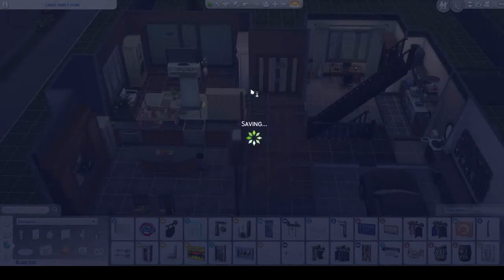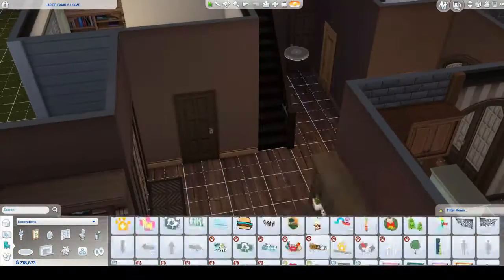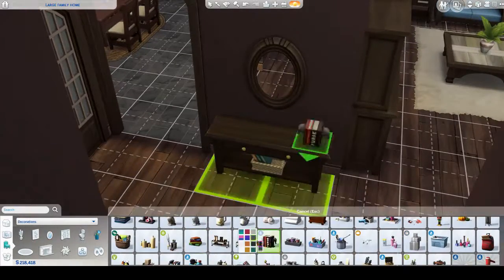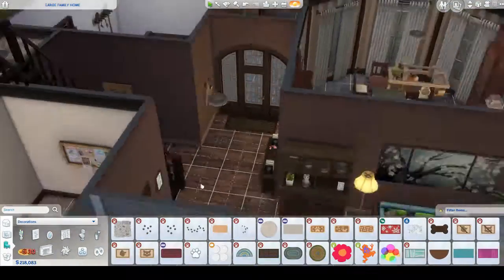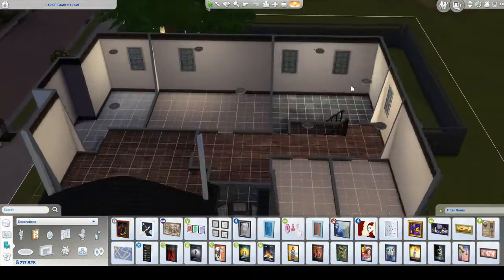Then I went into the house and kind of changed the colors of the doors because they didn't really match. So they're like a dark wood color now. And then just an end table there. And yeah, the entrance wasn't very much. Not very exciting. Just a coat rack and a little table.